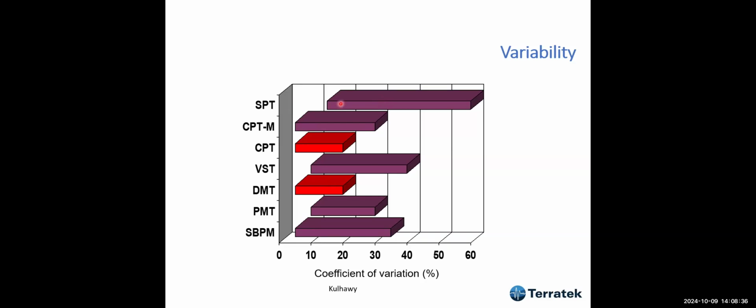When you carry out an SPT, the variability is very, very high, and the coefficient of variation could be up to 60. This is inherent, in connection with the type of test that we do. The mechanical cone also has a higher variability. We no longer use mechanical cone.